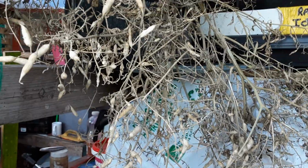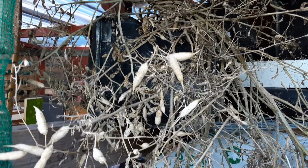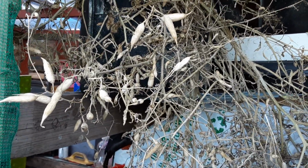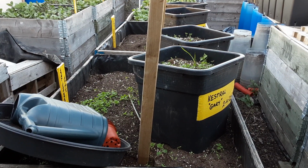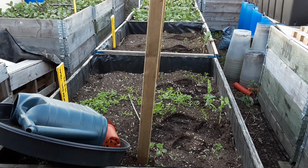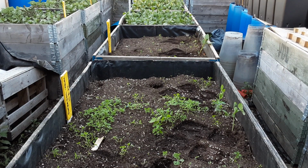Managed to get these in the dry before we had the rain, so I've got those to sort out before they just open themselves up and just drop on the floor. We don't want that, but I'm going to harvest those and get them home, at least put them in a container. Silly me, kick the tripod.